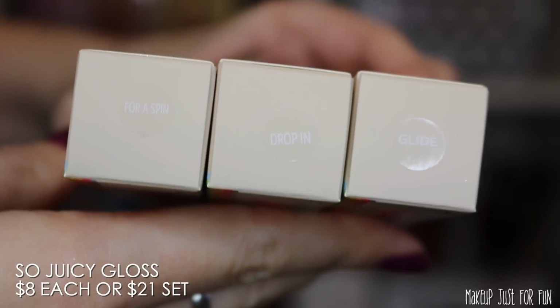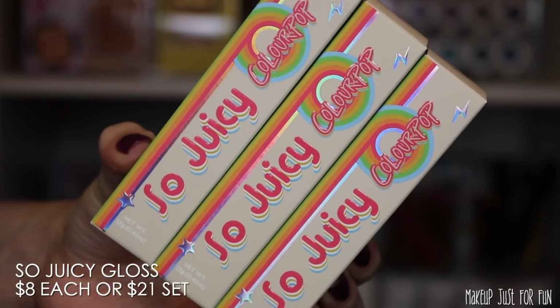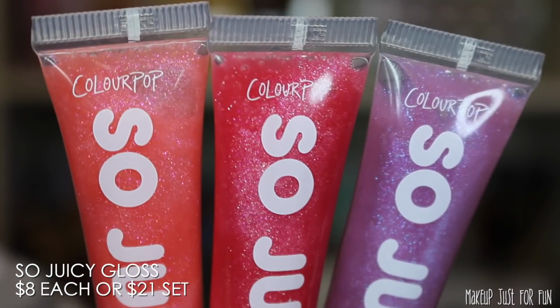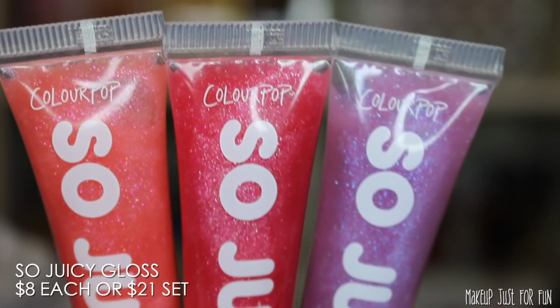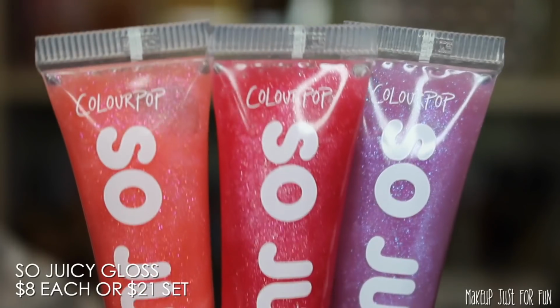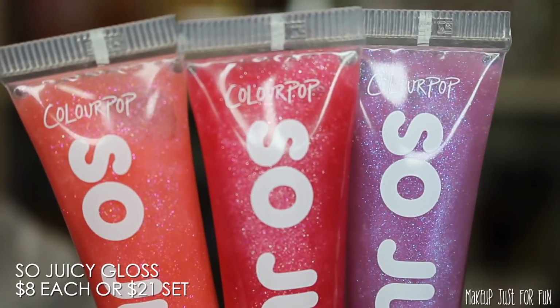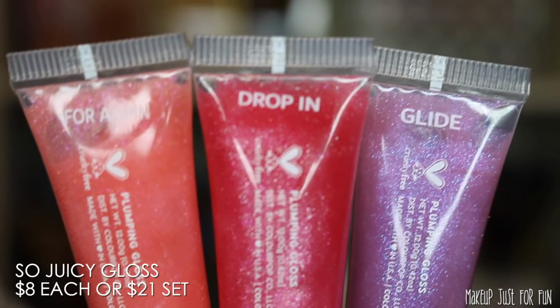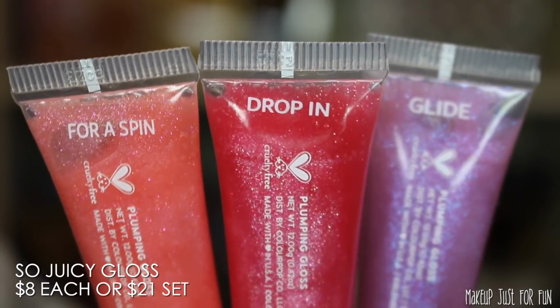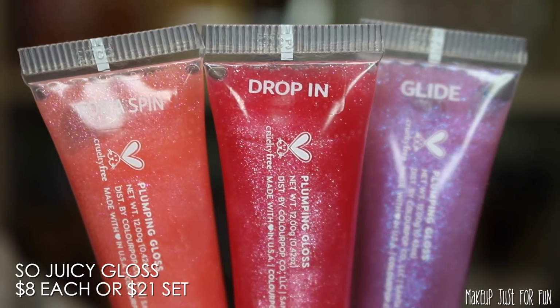They have special packaging to match the collection on the outside, but the actual gloss tubes themselves don't have any sort of special theming. They're the same shape, size, same type of applicator, same minty scent as all of the other So Juicy glosses. They do have the shade names on little stickers on the back here. And then each one has a color coordinating top.